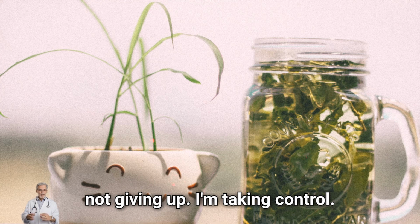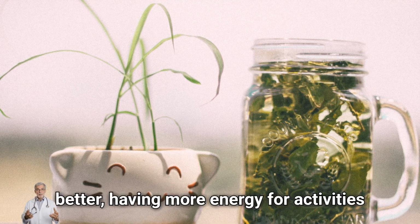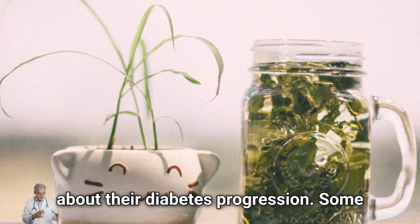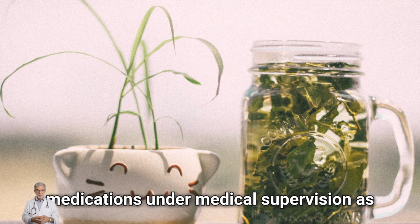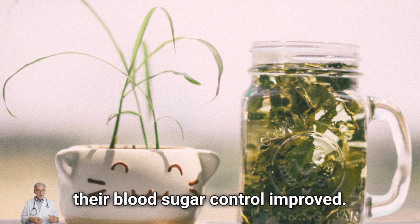I'm taking control. Many of my patients report sleeping better, having more energy for activities they enjoy, and feeling less anxious about their diabetes progression. Some have even been able to reduce their medications under medical supervision as their blood sugar control improved.